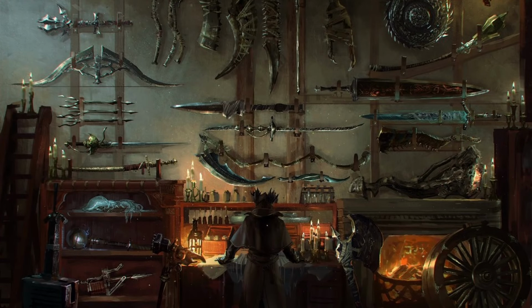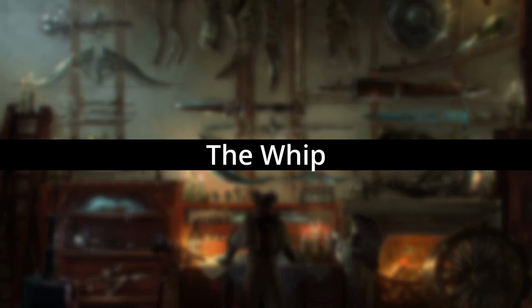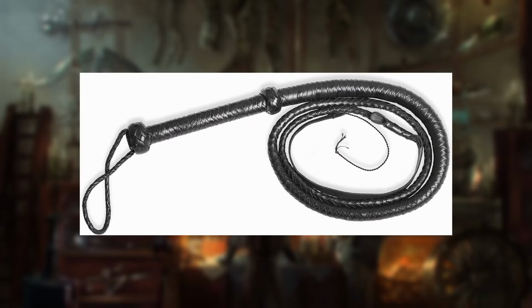For today's video, let's finish up martial melee weapons by examining the weirdest weapon option in the game: the whip. The whip is a blunt weapon used to create a loud cracking sound or inflict pain.